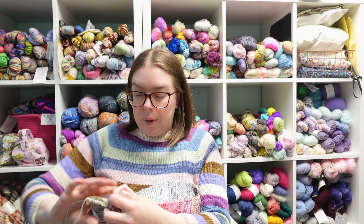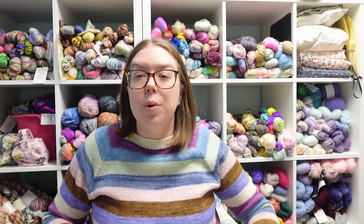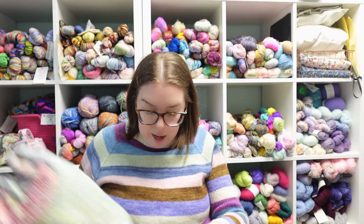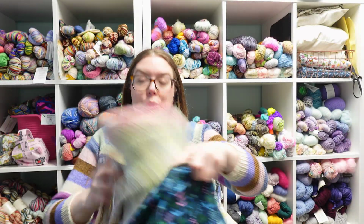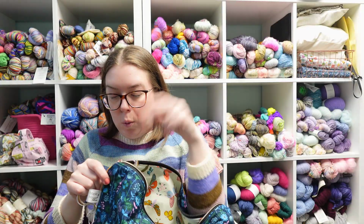And I'm going to do a border after. I will do a border. I think it looks so nice with an I-cord border. I have 2 other Advents that are ready and waiting.